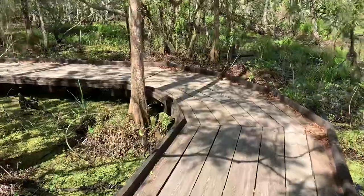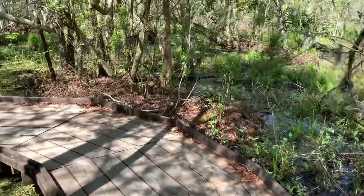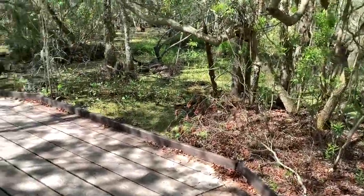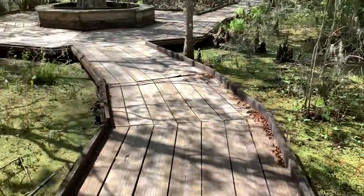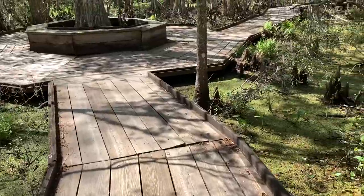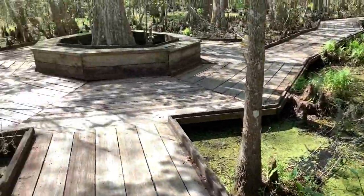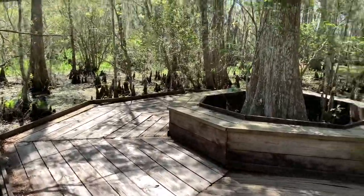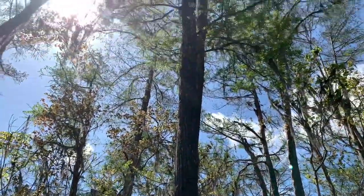It's so peaceful out here. You get away from the city and just take in Louisiana nature. So far, I don't see nothing. I'll just go around this little bend here by this big tree. Wow, it is huge.